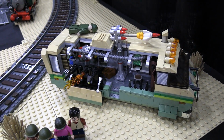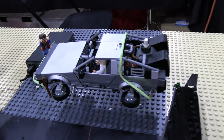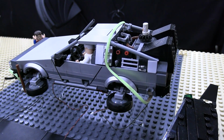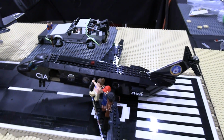And there's so many DeLoreans out there now. I just want to highlight this one. It is minifig scale. And it's fully lit, including from the second movie, the futuristic one with all the lights underneath. Unfortunately, it's not working right now, so you'll have to take my word on that.